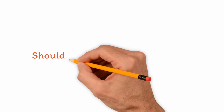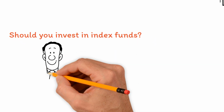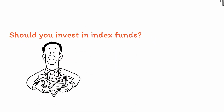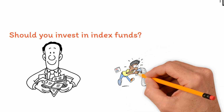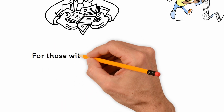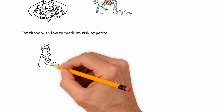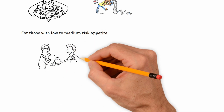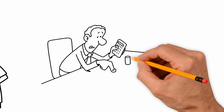Should you invest in index funds? Before you decide to invest in index funds, it is important to assess your risk appetite, your pre-decided investing strategies, and the duration of your investment. For those with low to medium risk appetite. If you're someone who has a small to medium risk appetite and would prefer playing it somewhat safe, then index funds are the right fit for you.